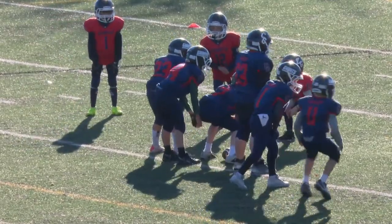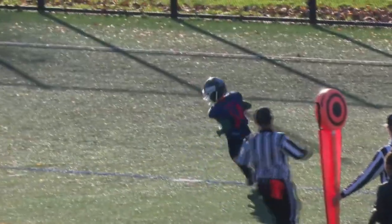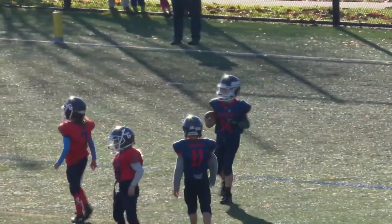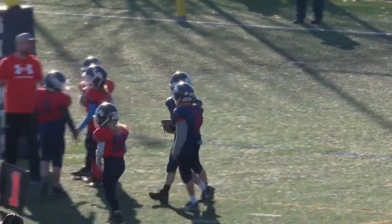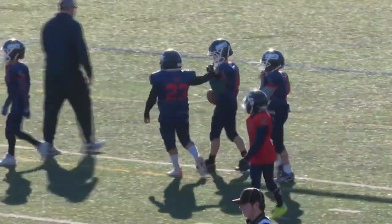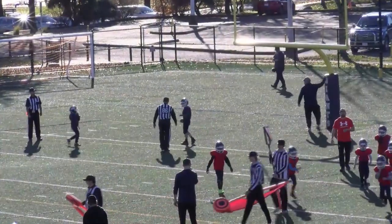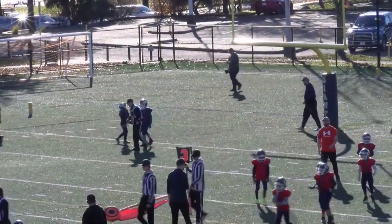There we go. There's the snap. Quarterback keeper. Clute keeps the ball, takes it in for the score. Holden Clute calls his own number there and gets the score. Really good job by Holden Clute. Head first into the end zone.